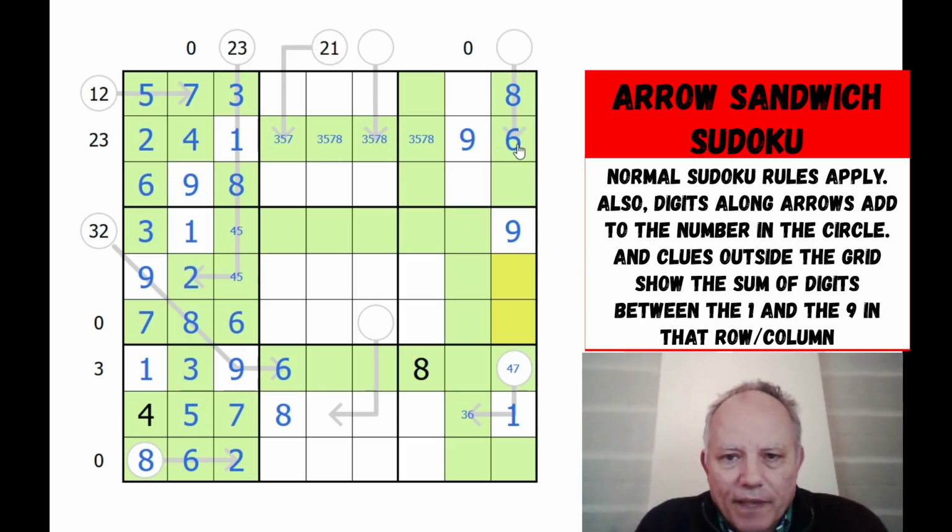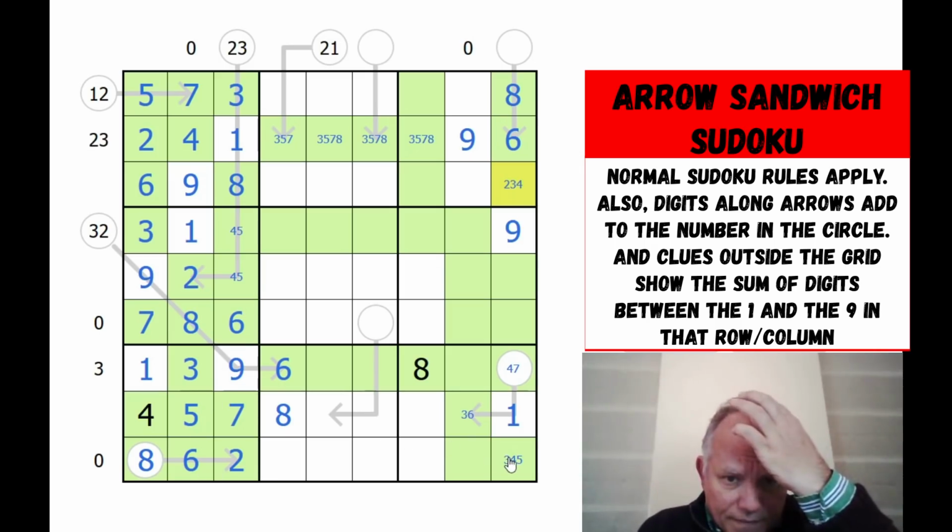It's quite easy to remember that given the 8, 6 are placed. But I can't resolve it. Oh, but what are the outies? 14 plus 1 and 9 is 24. 38. Oh, the outies are 7. But they could be 2 and 5 or 3 and 4. Well, let's fill in the possibilities. Because of the 2 down there, they're slightly reduced.